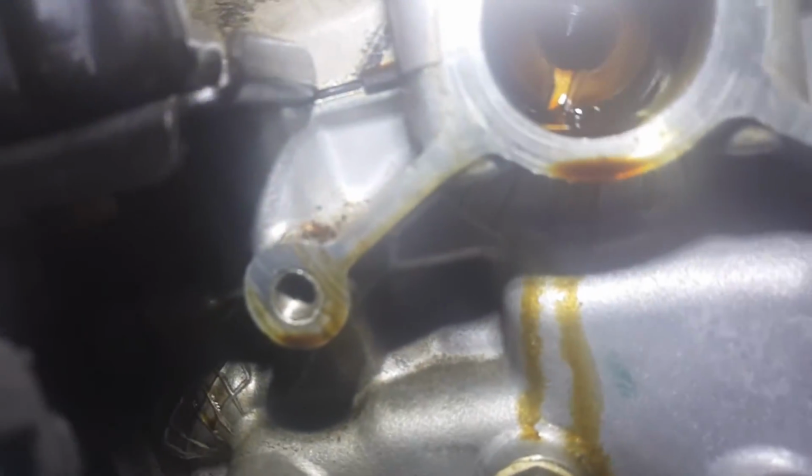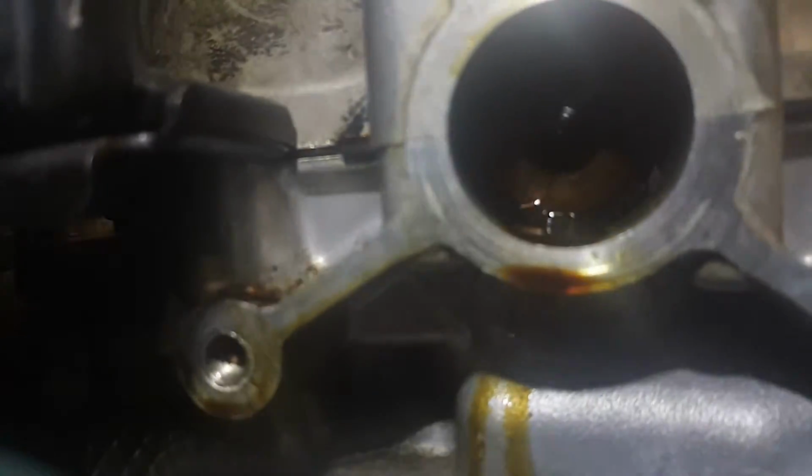But as you can see, right here, that's where it slides into, and then it fits inside the camshaft inside there. Again, sorry about my lighting and everything. But that's it. Let me go ahead and put this new one on, and we'll go from there.